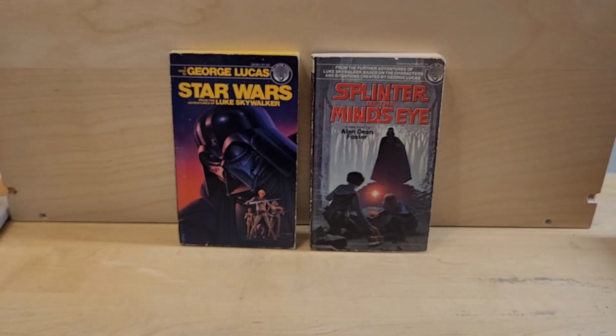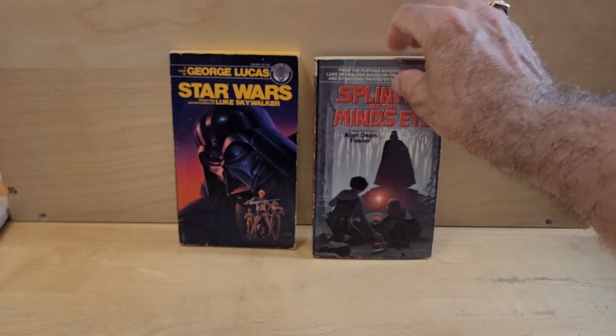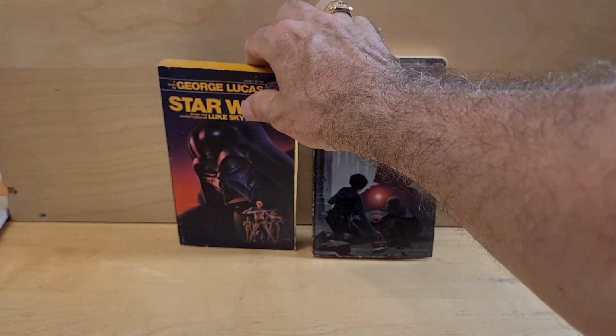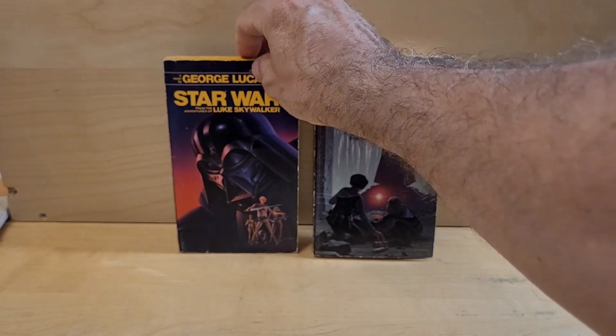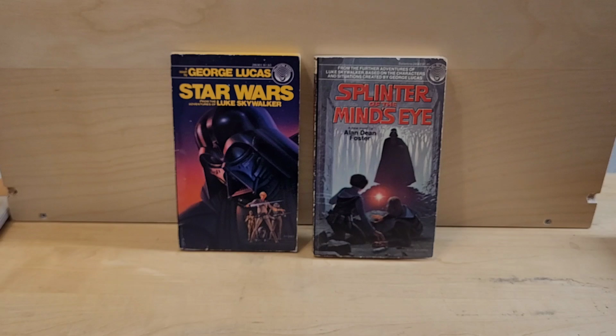And you don't see these paperbacks anymore, like this one, and you certainly don't see this, even though it was a bestseller when it was first released. All right, so that's those books. Now I'll show you the kids' books.